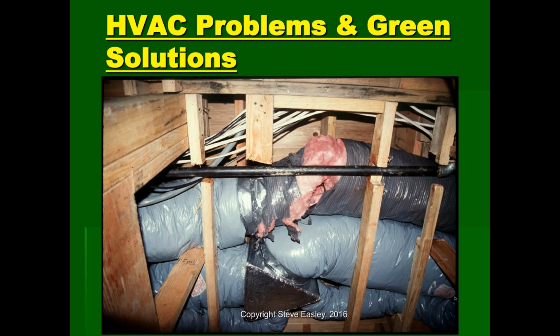So when the installers got there, they just crammed it in any way that they could. This is not thinking ahead. This is not an integrated project design and delivery where you map things out beforehand to make sure that these types of things do not happen.